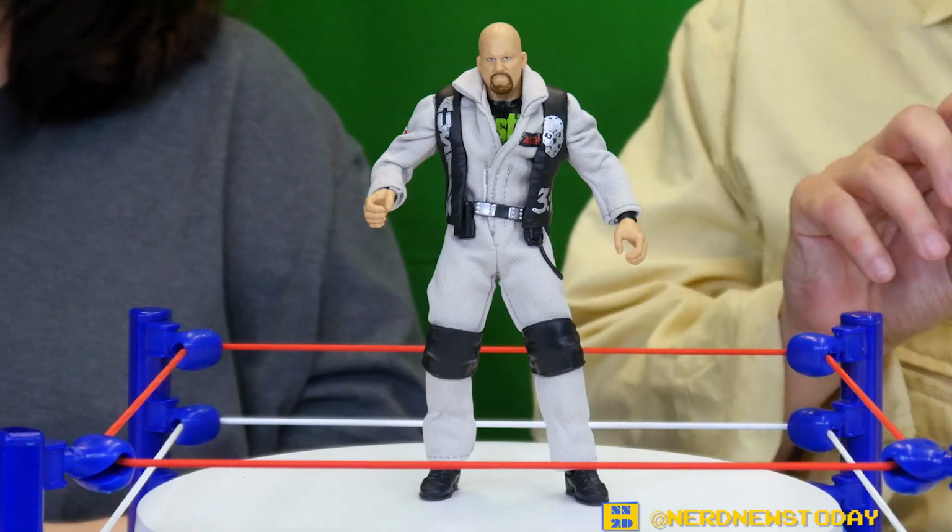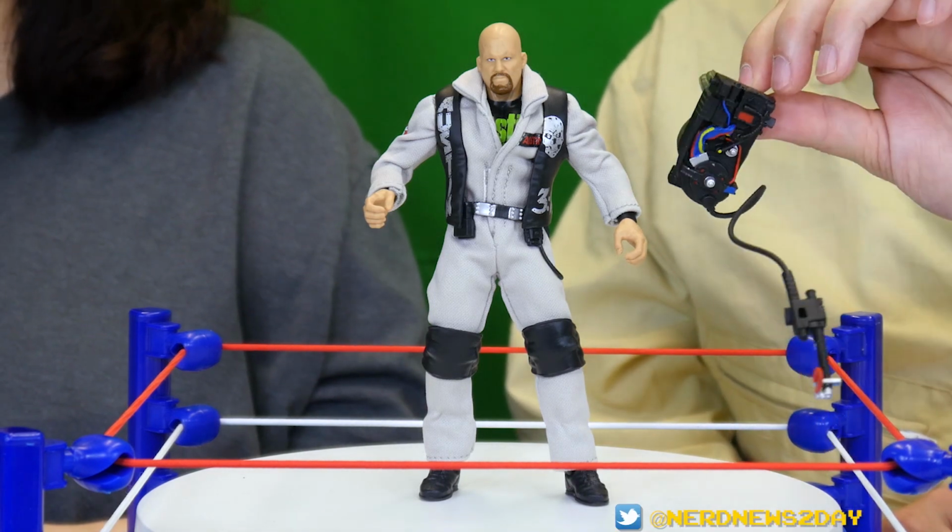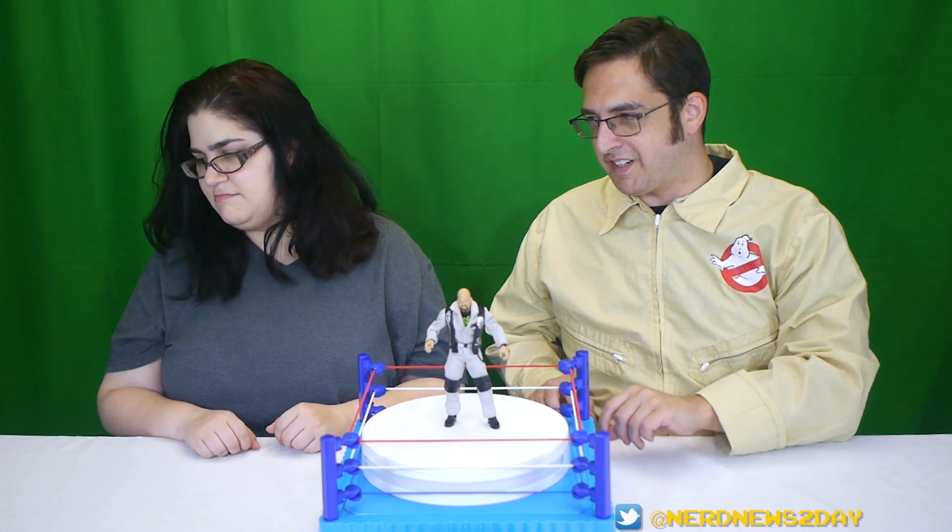Ooh. So Austin also comes with his Proton Pack, which we can take on and off. We're going to come back to that, though. Let's just go through the rest of the figures first real quick and just give a rundown.